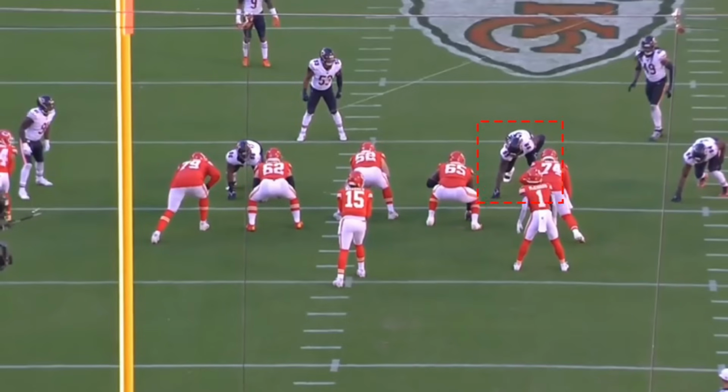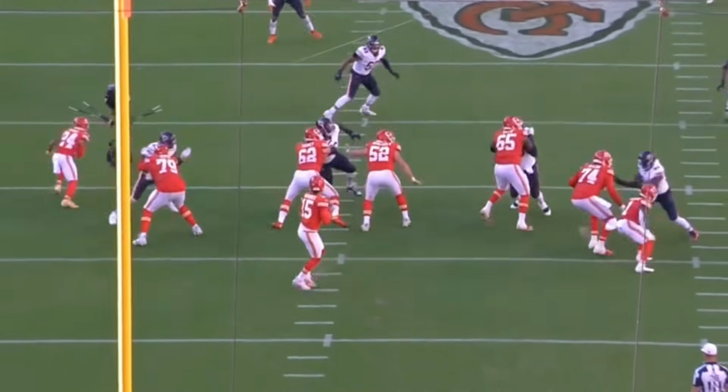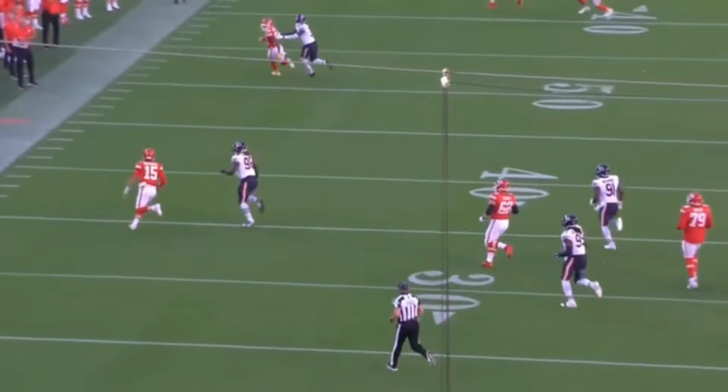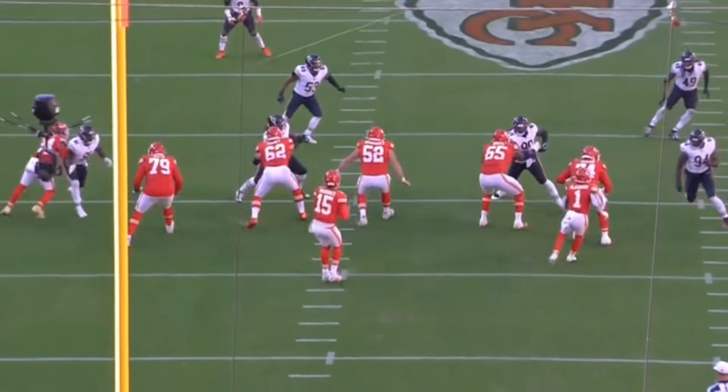So one of the major improvements I wanted to see from Gervon Dexter was him really use his hands. Really try to use different techniques and pass rush moves to beat a guy, and you're starting to see that a little bit. Now, it's not 100% translating into him getting sacks and quarterback hits and those type of things, but you are seeing it a little bit more.